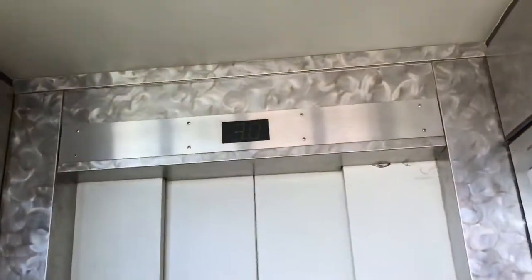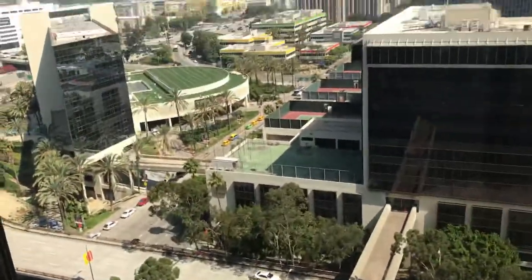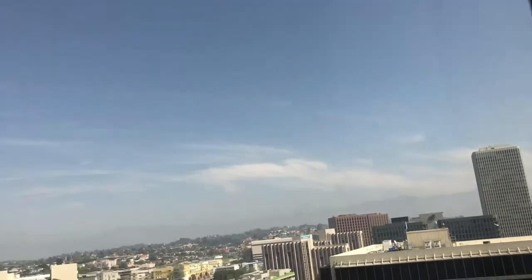Yes. And this one's got a weird lower shot. There's the top of the roof. And this elevator.